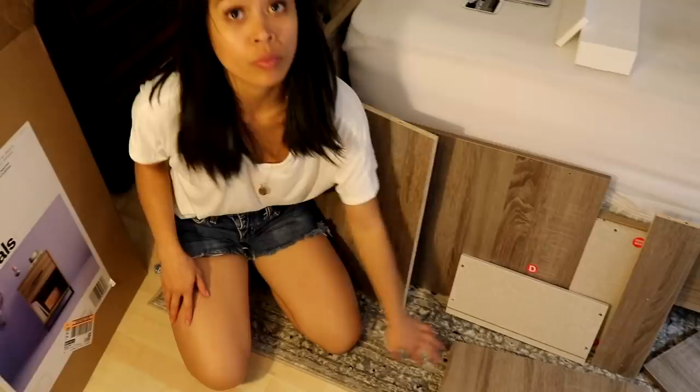Look at how organized you are. You've got all the letters in alphabetical order. You're the easiest, most helpful furniture builder ever.